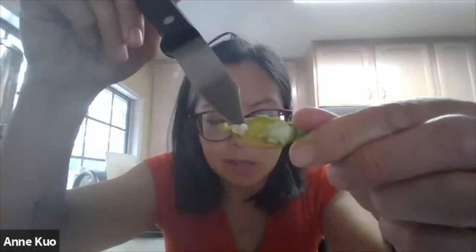I do see one seed that is viable. These seeds are tiny, so it's a little hard to see. But if you look at the difference between this seed at the tip of my knife versus the ones towards the center, these are undeveloped and those won't grow. Let me extract it from the core.